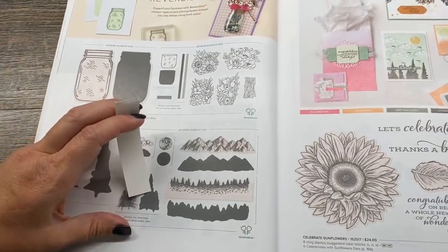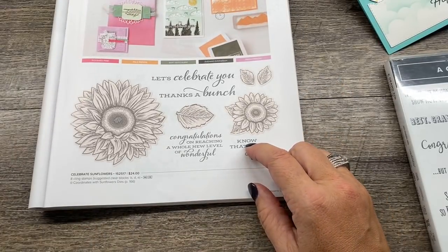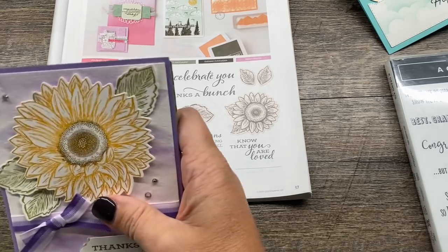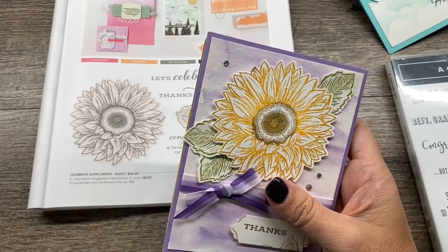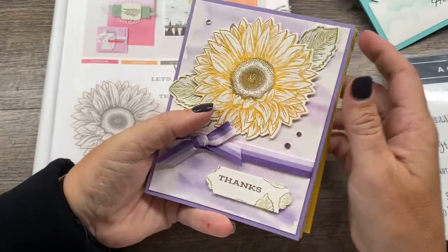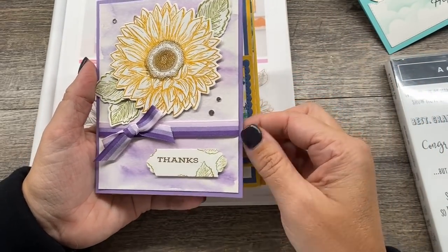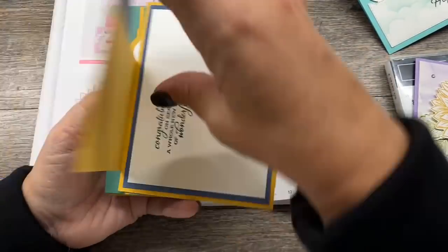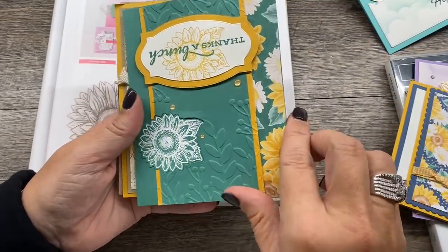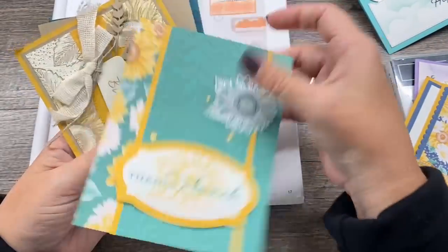Next up is one of my all-time favorites, and that is the Celebrate Sunflowers. I've got a bunch of samples for this one. I also have done a class on this, actually a wonderful class. Not that all my classes aren't fabulous, but this one in particular I liked. Just a really great, all-purpose set. And I like this set too because it comes with some very nice sentiments that go right along with it, which are wonderful.